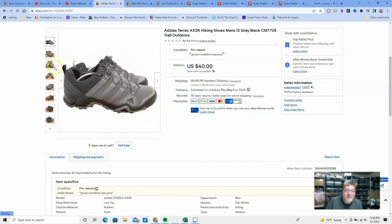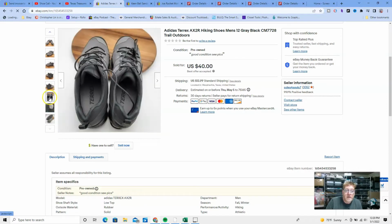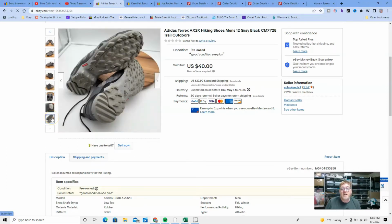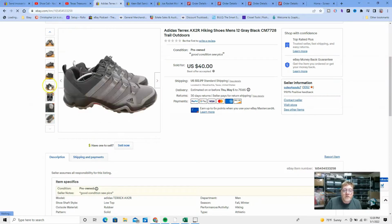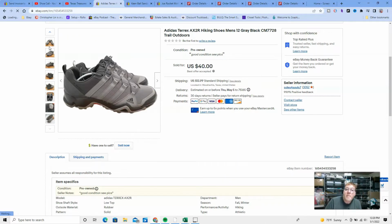And as we are at the beginning of May, people are moving outdoors. The weather's getting better, and a lot of people like to hit the trails to go hiking. It's one of my favorite hobbies as well. So this is a good time to get your hiking boots, your trail shoes listed. And this sold for $52.99 with shipping and handling.